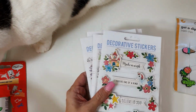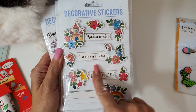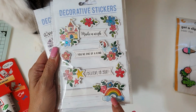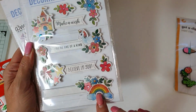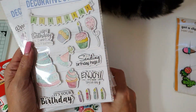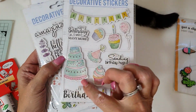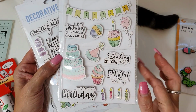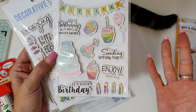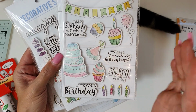Stop it now, they're all going to end up on the floor. So we have these really cute ones, which are Make a Wish, You're One of a Kind, I Believe in You. Got lovely unicorns and rainbows and flowers and sparkly goodies there. This one has birthday things, but if you're doing a planner and it's someone's birthday, these are great to decorate the pages. But you're going to be seeing that very soon in some of my journals and planners.